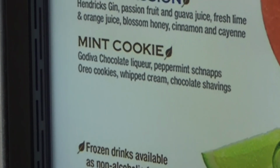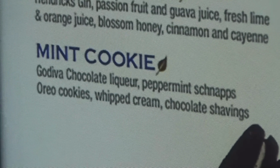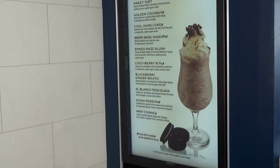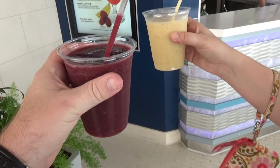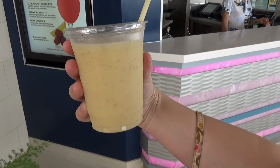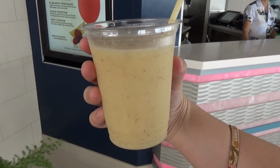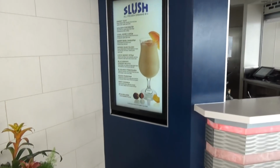I think the mint cookie has been both of our favorite. Godiva chocolate liqueur, peppermint schnapps, and actual Oreo cookie, whipped cream, chocolate shavings. It's fantastic. These drinks are $12. Get the premium beverage plan, it's included. I'm drinking the ginger blackberry mojito, and Molly, you have the Golden Coconut. And what is the Golden Coconut? Bacardi Gold rum and coconut cream. There we go. That doesn't sound very fancy, but I love this bar.